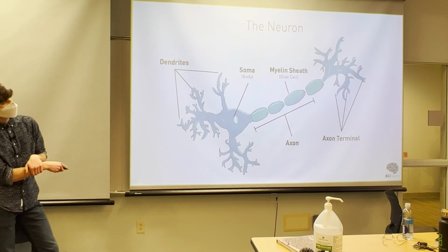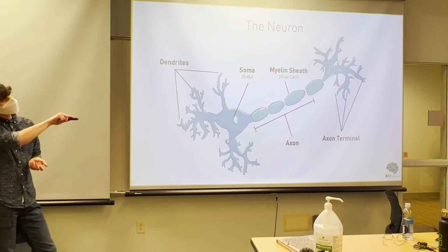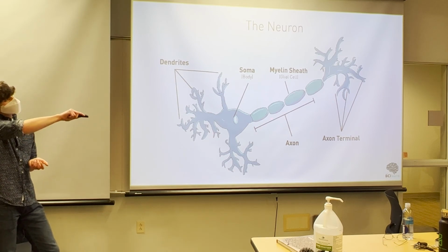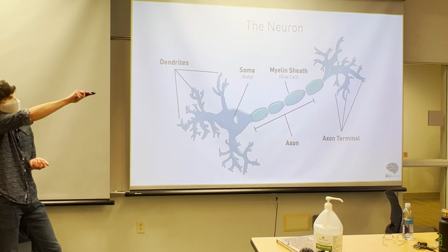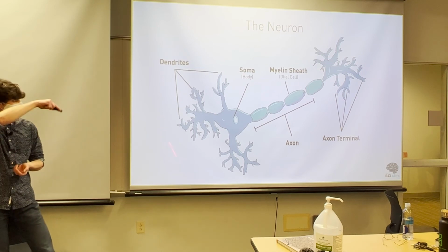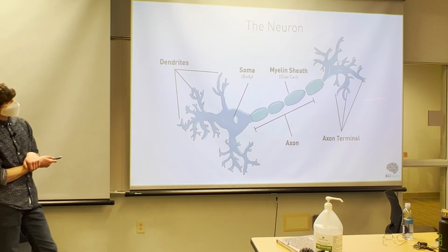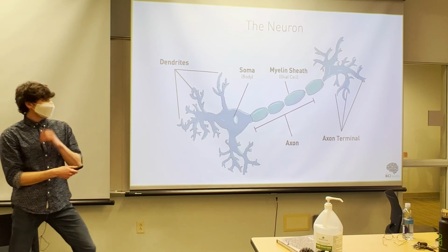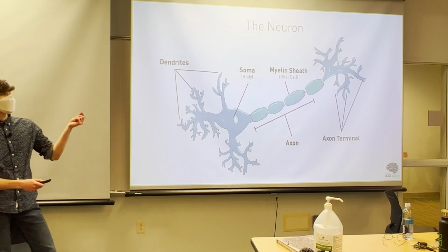Then, to actually transmit that signal out, we have this axon, which can be really, really long. That carries the signal all the way down to the axon terminals, which are still part of the axon, and which connect to dendrites of other neurons to transmit that signal. Now, axons can be quite long, like I said, but they're very thin.